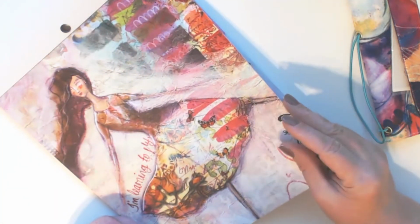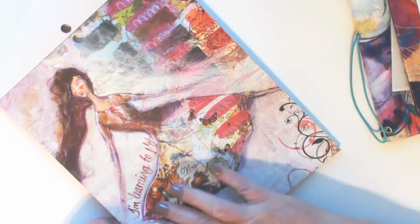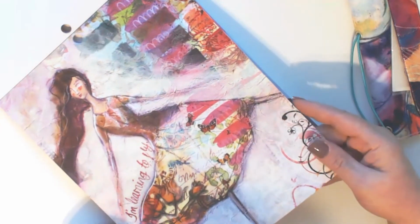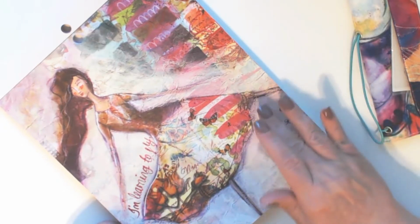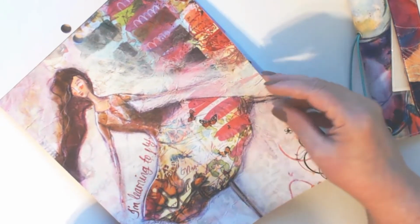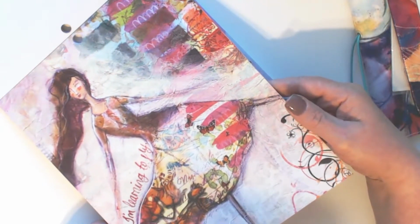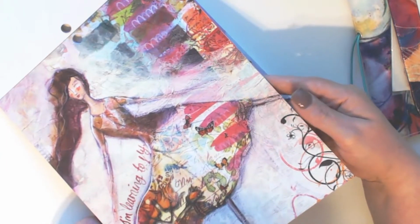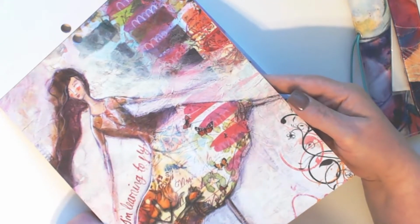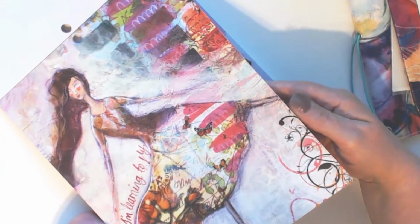Oh, wow. I think this one has to be my favorite right now. It says I'm learning to fly, and it's one of her gorgeous girls, and has a flowery dress on and butterflies on a mixed media background, and oh god, she is pretty. This one I'm definitely gonna frame. I mean, what would you do with this beautiful piece of art except frame it and hang it on the wall? I think this is just awesome. I'll frame this one and hang it up.